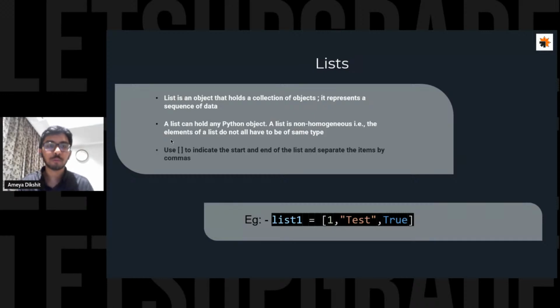A list is an object that holds a collection of objects. A list can contain any type of data. So you can include a numeric data type, you can include a string, anything that is possible can be added to the list. So let's see an example of how a list actually works in Python.